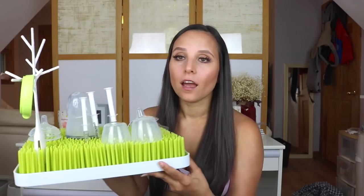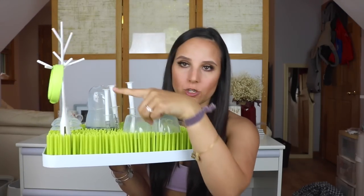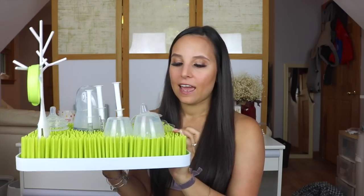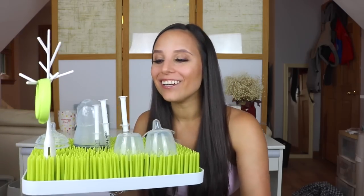Okay, the next product I wish I would have included on my baby registry is one that I recently purchased myself, and it is the Boon Lawn and Boon Accessory Twig. So the Boon Lawn is essentially a drying rack for bottles. It is just so cute. It looks so cute. It is really, really adorable. I love the twig accessory.